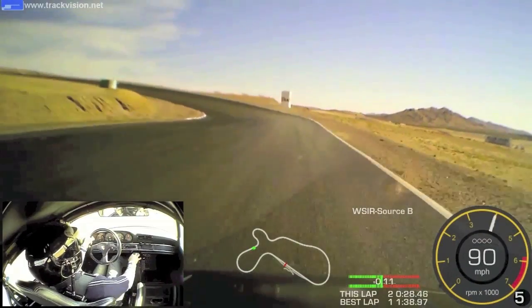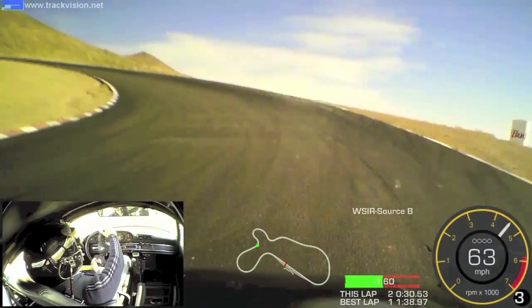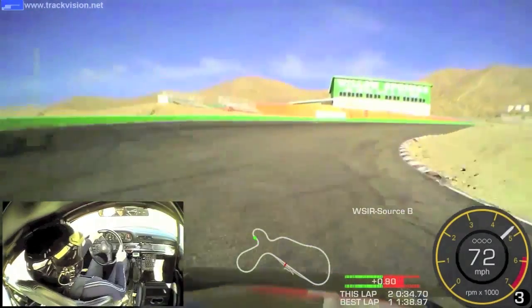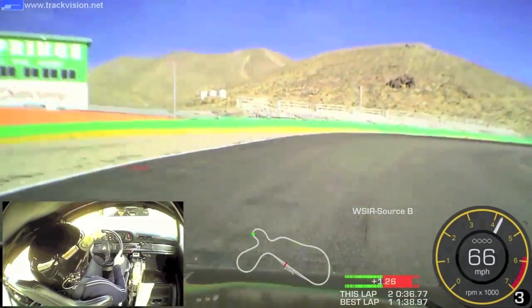You don't want to trail brake for turn 3. If you brake at all for turn 4, it might be the one corner on the track that benefits from putting things off until very late.